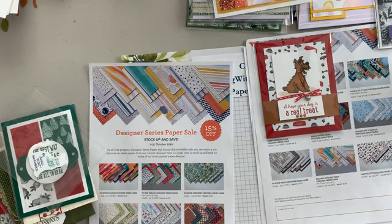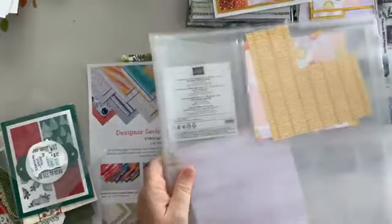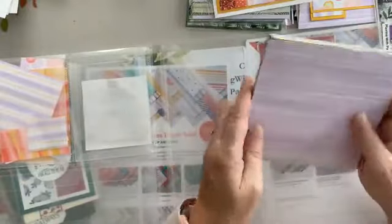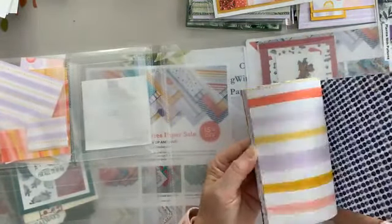And let's see. That one's not on sale. Oh, the Playing with Patterns. I went crazy with this one at first, and then I haven't used it again for a little bit. But this is a 6x6, so it's just the smaller sheets. And this was this fun paper here.